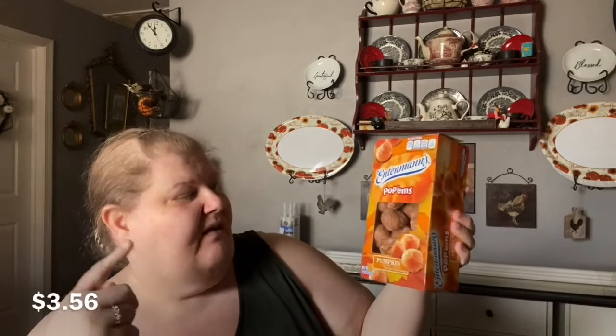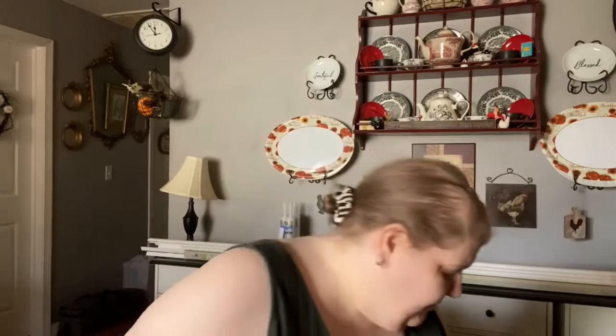This is a surprise to Jimmy. I surprised him with another box of pumpkin spice Entenmann's Pop'ems. I was like, you're not eating your pumpkin spice Pop'ems? He's like, yeah, I am. He opened the box in a way that didn't look like the box was open. Tricky, tricky, tricky. He knew that if I knew the box was open, I was going to have some.